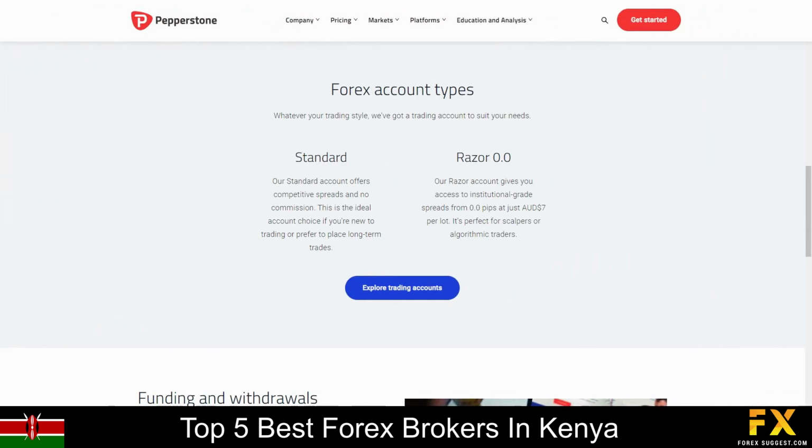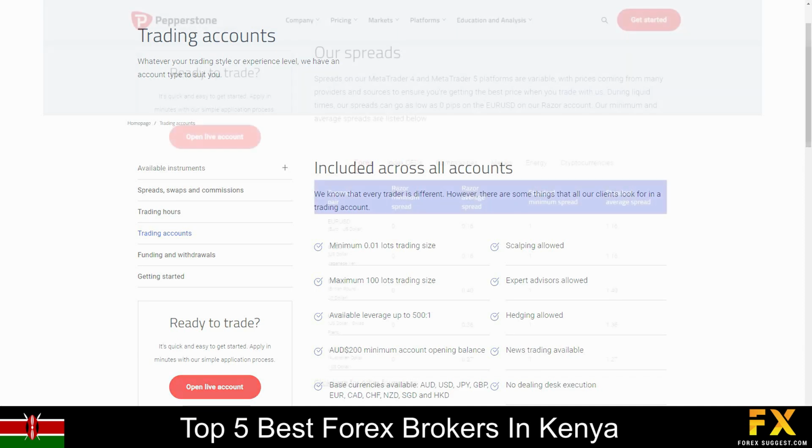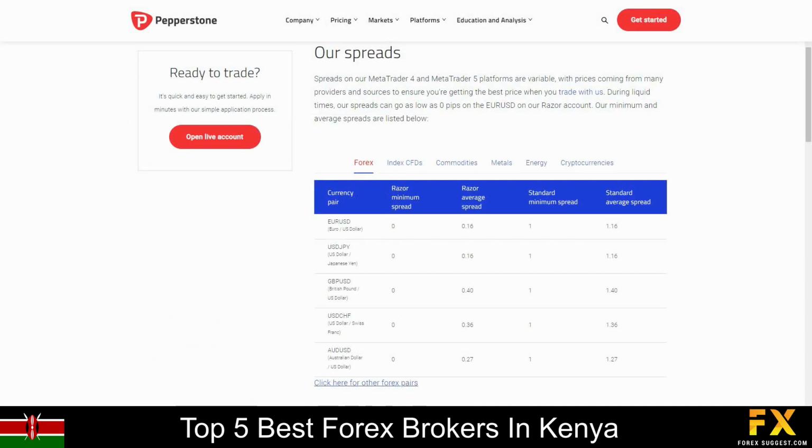Their accounts feature Standard and Razor 0.0 accounts, with up to 10 base currency options, lower leverage, lower minimum account opening balance, expert advisors, and more.